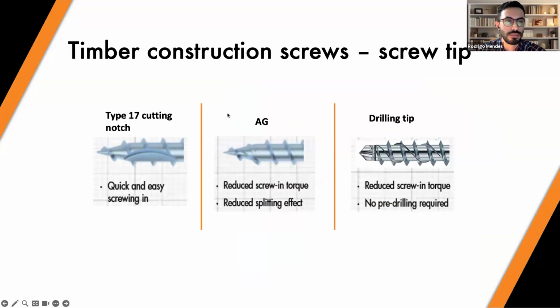Then for the screw tip types, we have mainly three types of tips. The type 17 cutting notch is the one that has a faster grip when you are installing. So when you start installing a screw, it will have a fast bite into the wood, so it has a very fast installation time. Then our proprietary AG tip, which has a more reduced splitting effect and also a reduced screwing torque compared to the type 17.